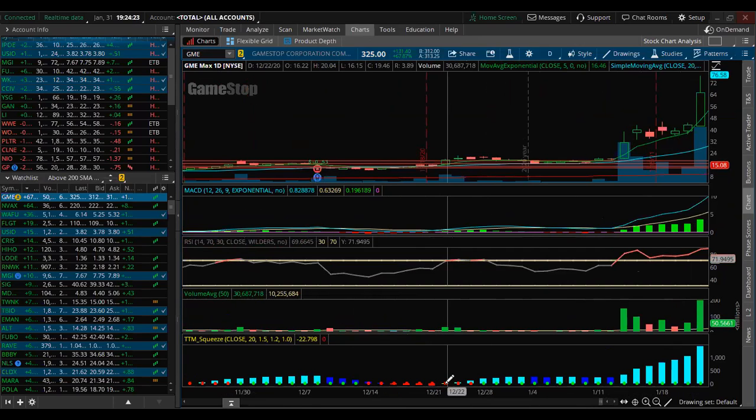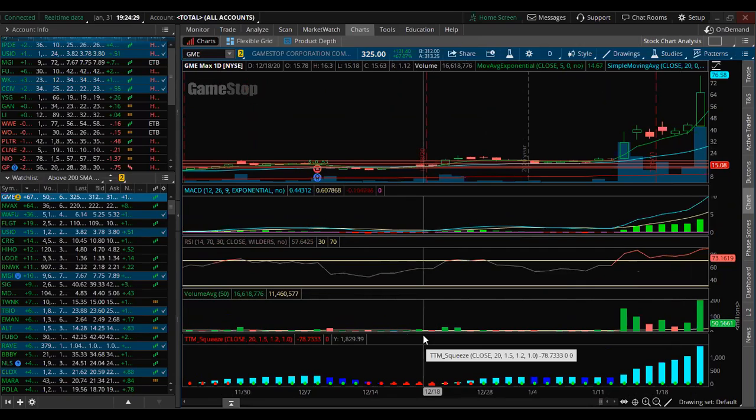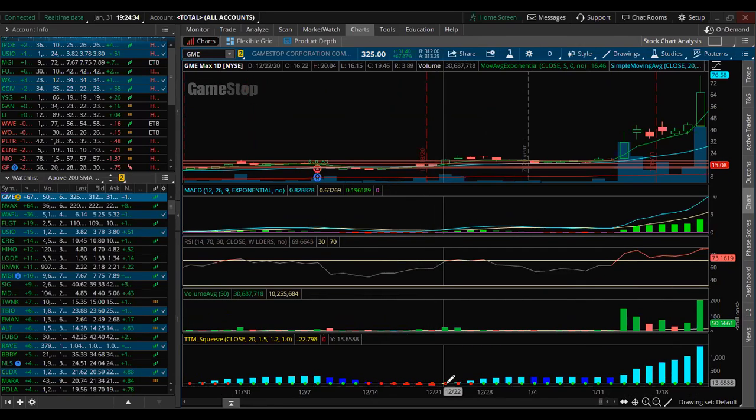There's the TTM squeeze, which is a very good indicator if you haven't used it. Once the TTM squeeze starts crossing and staying above the zero line, which it did after December 21st, this is the 22nd, it stayed above the zero line. It gave us a teal histogram. It gave us positive green days, like volume buying days. It was slightly overbought.